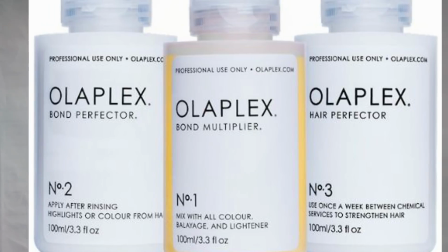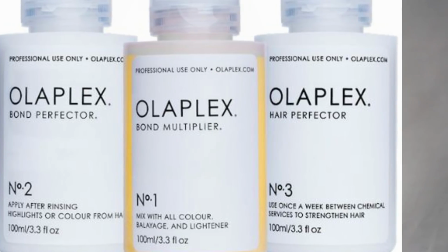So when I went to Dubai, I thought, okay, you know what? I'm going to color my hair professionally, but at the same time, I'm just going to chop it off. And it really, really broke my heart. One of the hairdressers introduced me to Olaplex. Well, not introduced me, they reintroduced me to Olaplex, and they were like, why don't you do this treatment?